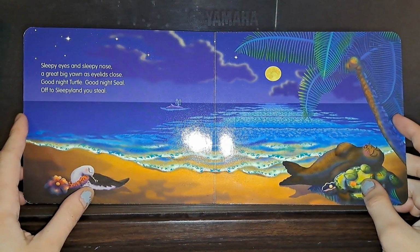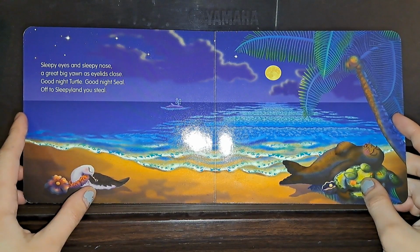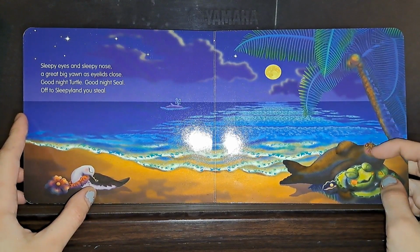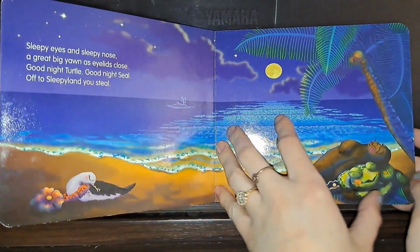Sleepy eyes and sleepy nose, a great big yawn as eyelids close. Good night, turtle. Good night, seal. Off to sleepy land you steal. They're falling asleep, the seal and the turtle.